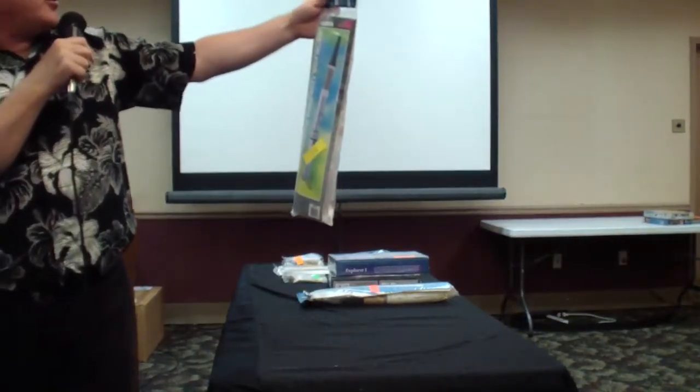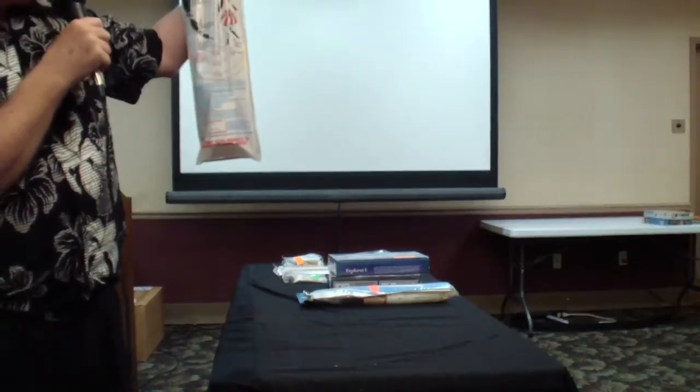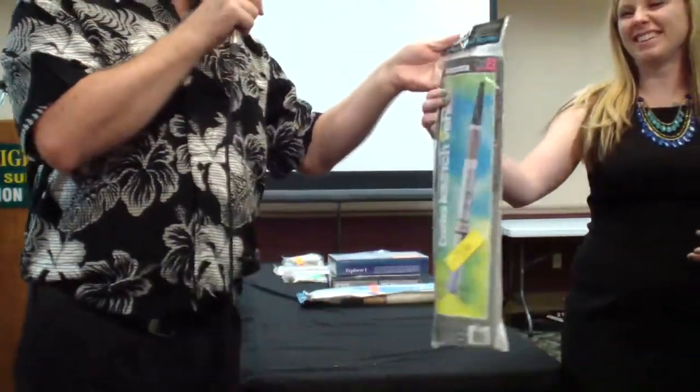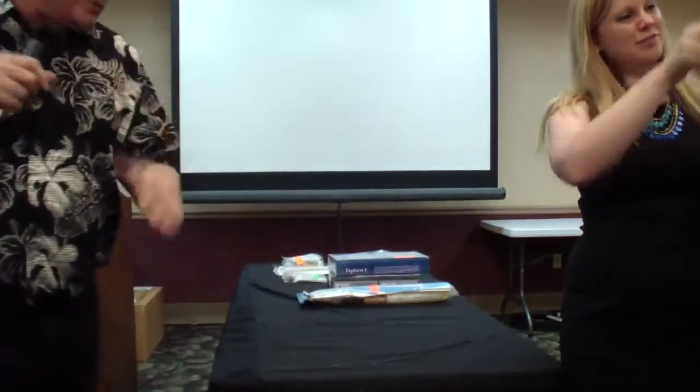Beta launch vehicle by Estes. Clear fin can. Oh, I hate when they do that packaging. Vern, this wasn't your packaging, was it? No. You had nothing to do with this. This was clearly Damon. This really stinks when we can't look at it. But I'm talking to the choir now, aren't I?